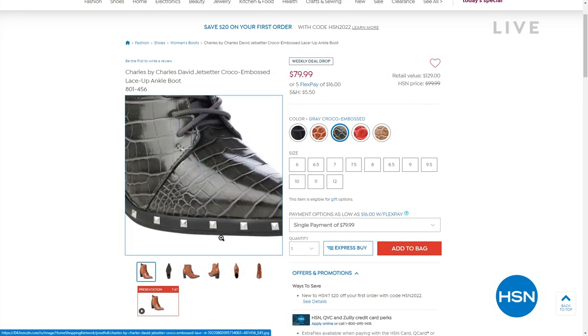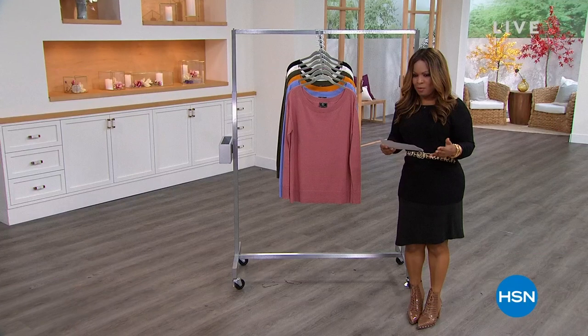If you wonder why I'm giggling, because I was walking from one studio to the next, and I kind of ran into a little bit of a table. That happens.